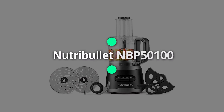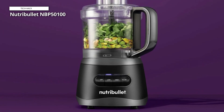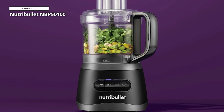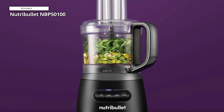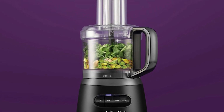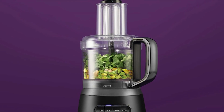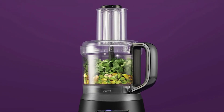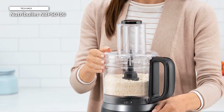Nutribullet NBP50100. If you want a versatile everyday food processor, the Nutribullet NBP50100 7-cup food processor is for you. This is down to its do-it-all attachments, which include a dough hook, a chopping blade, 2 reversible slicing and shredding discs, and a spiralizing insert. Most users were particularly impressed with these attachments. They were very easy to set up and produced long spirals of carrot and potatoes.